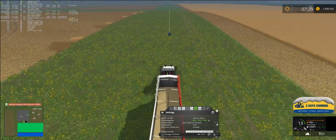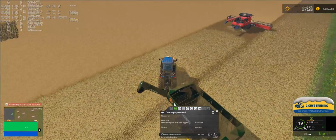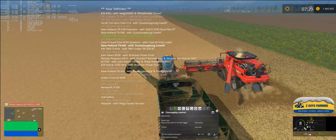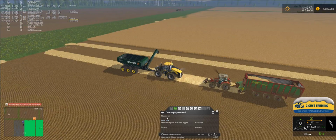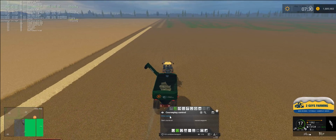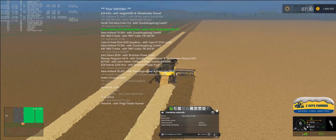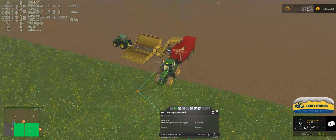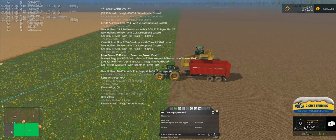Alright, so he's good. Now let's just see. Yep, so he's emptying. Excellent. Okay. Now, Massey. Actually, it's not the Massey. It's the New Holland we need to deal with. Let's just, we'll call the New Holland, and that will get him out of the way. And let's see how we're doing over here. We're doing good. These guys are transporting quicker than we can load it up. So that's fine.